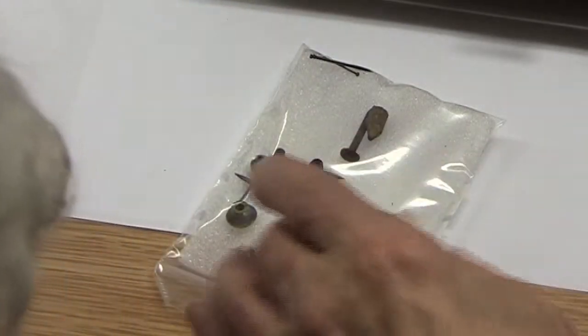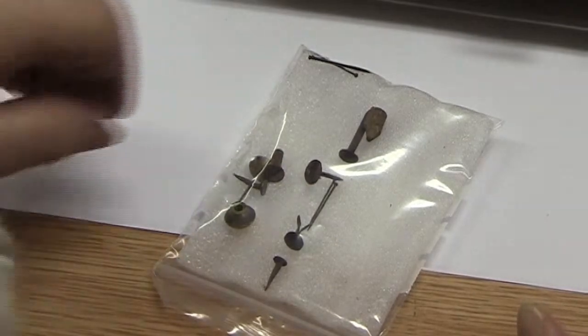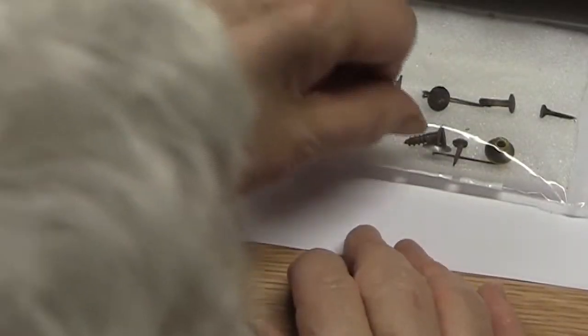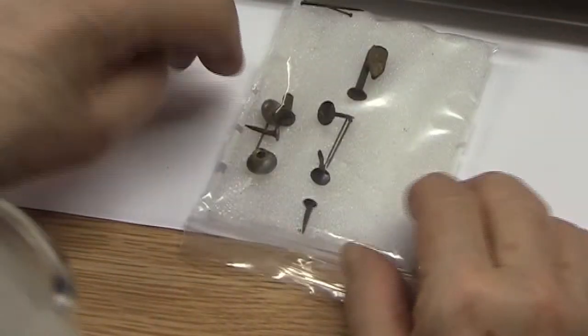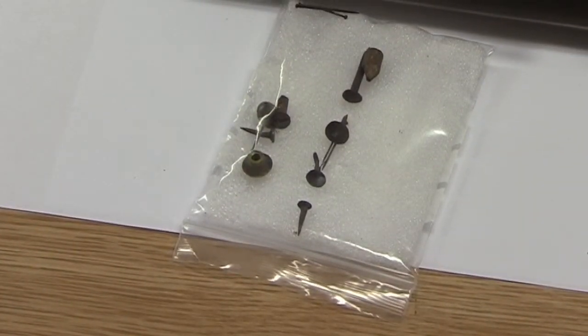Yes, but the screw is something screwed in there, isn't it? Yes. But here's a screw which doesn't fit that. And I'm just saying that is much too recent. Yes, agreed.